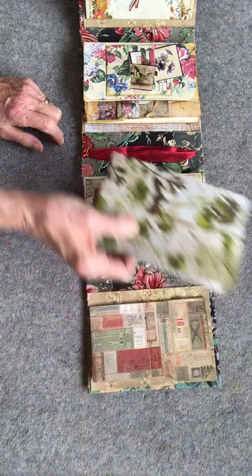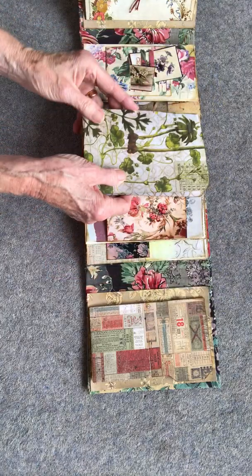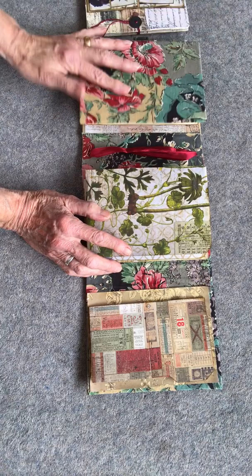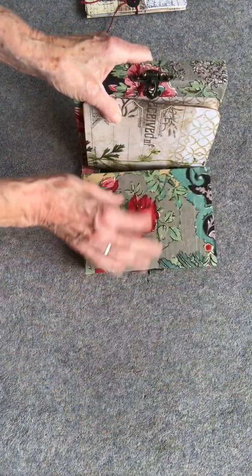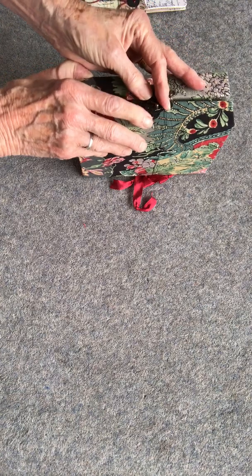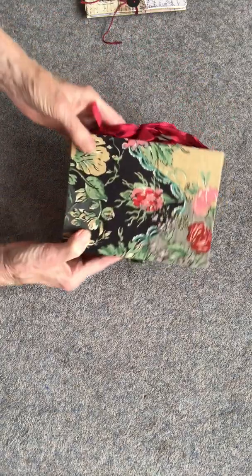And the little journal just slots in the middle so that you can change it for any kind of notebook or sketchbook or whatever you would require. Goes in there like that, goes in there like that. And with a bit of a fiddle, it closes up like that.